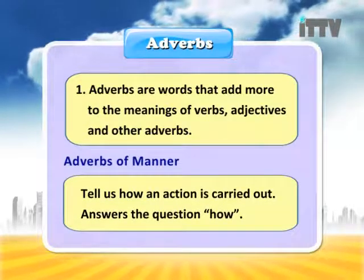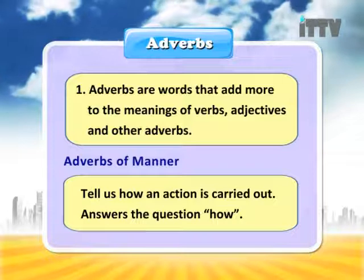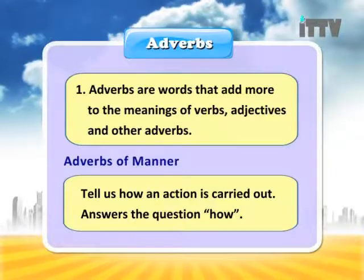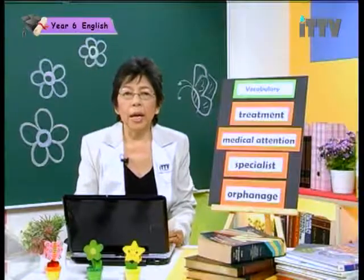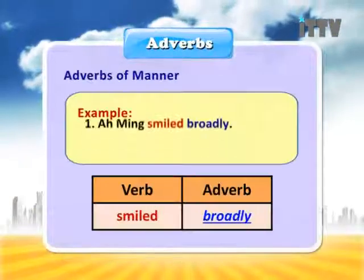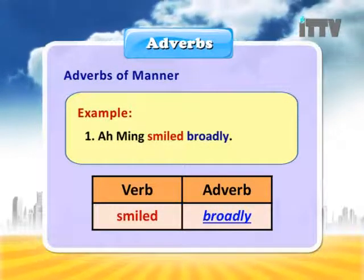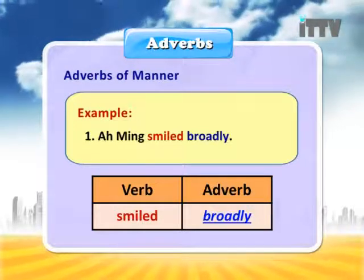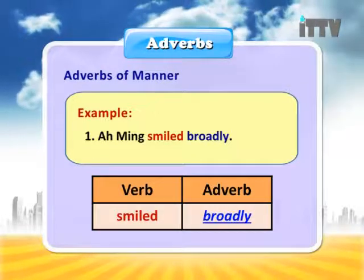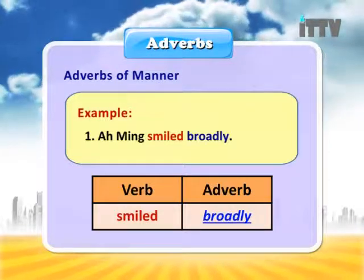And what are adverbs of manner? Adverbs of manner tell us how an action is carried out. It also answers the question, how? Let's take a look at sentences which use adverbs of manner. The first example, Ah Meng smiled broadly. Smiled is the verb and the adverb here is broadly. It tells us how Ah Meng smiled, the manner in which he smiled.